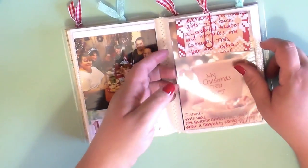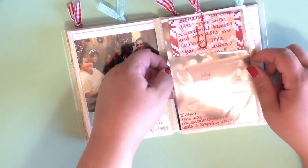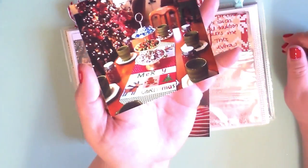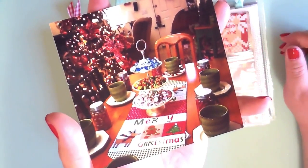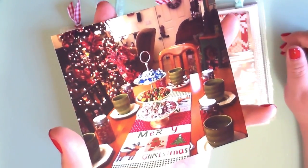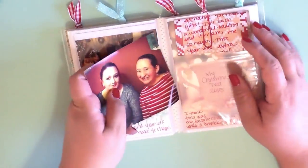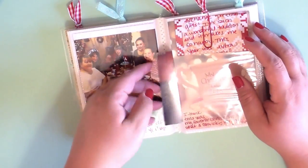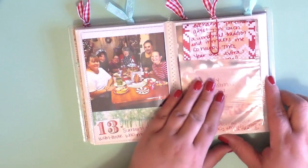So I have some more pictures under here too. I got more pictures under here that I really couldn't fit on the layouts. Here's the tablescape for my tea that I had created. That's my home and my little tablescape. And I always make my guests a little something. This year I did it more simple. I just had them a mason jar filled with their favorite candy.